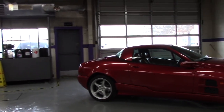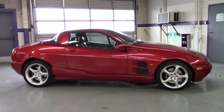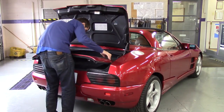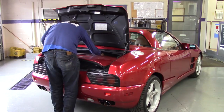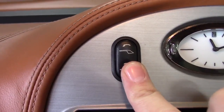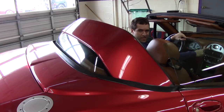The other interesting thing about the car is it is a convertible, but the top is rather unique. The roof part comes off just like a Targa top. Undo the latches inside the car, lift it off, and stow it in the trunk where it barely fits. Now you have a half convertible, and that leaves just the back part of the top still on the car. Interestingly, it's electronic. Push a button inside the cabin and it comes right down.